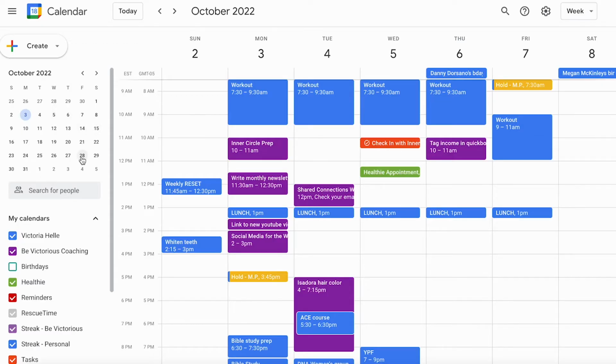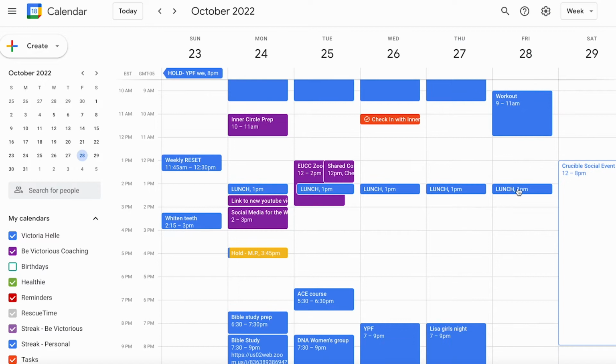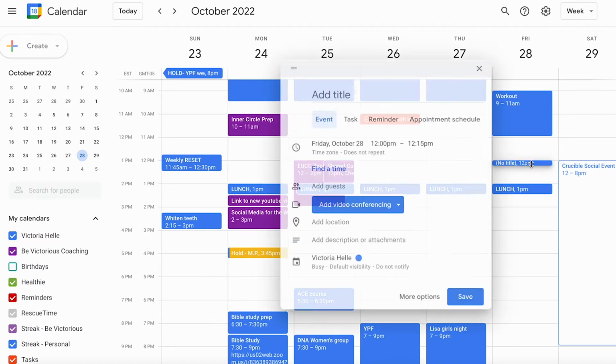So, other things that can be important to schedule, you can schedule massages. Like if you have a monthly massage or monthly chiropractic appointment or something like that, you can put that in there as well. I also am a big fan of scheduling in monthly financial reviews. So I typically like to do those at the end of the month. And I will put that in here usually on a Friday.